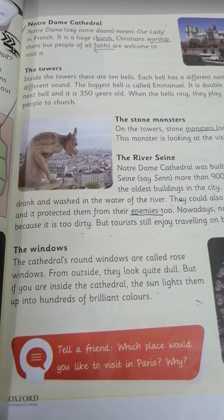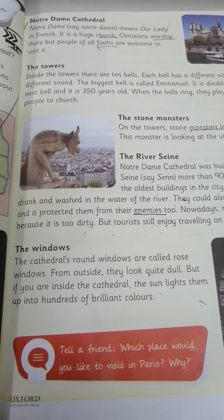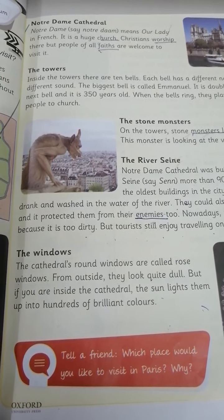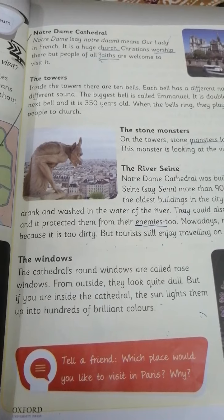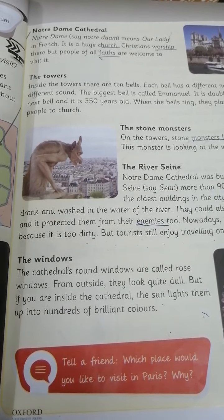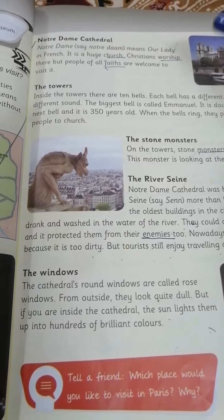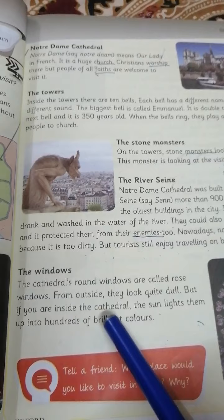Okay, today we are continuing our lesson. Let's go to Paris. In our previous lecture, we studied about Paris, which is the capital of France, and it is one of the most beautiful capitals of the world. We studied different tourist sites which people can see when they visit Paris. A few of the places are the Etoile, the Eiffel Tower, Notre Dame Cathedral, the towers, the stone monsters, the river Seine. Okay, now today we will start our remaining lesson, and the topic is the windows.